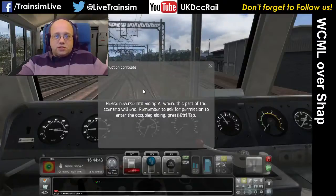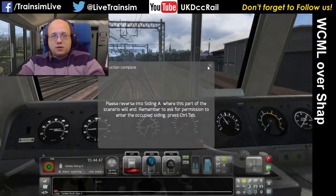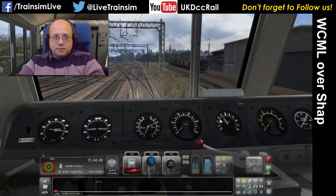Please reverse into siding A, where this part of the scenario will end. Remember to ask permission to enter the occupied siding by pressing Control Tab.